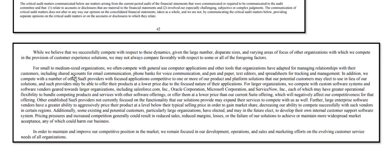But this is another thing I wanted to show. I don't usually put it in here, but this is the competition statement. And when you look at the competition that they're worried about, it's pretty scary. You've got Salesforce, Oracle, Microsoft, and ServiceNow. They say even with smaller companies, we have pen and paper, which I thought was getting a little too detailed. But text editors, spreadsheets, just basic computer tools. And then with large companies, they're competing with the mega tech companies.